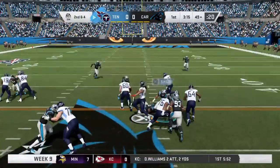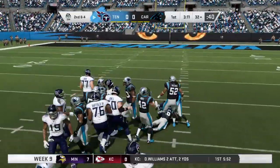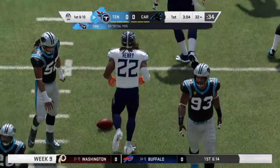Draw play. This is Henry. And past the 35, he'll be dropped a yard or 2 shy of the 30. 17 yards on that play for the Titans.